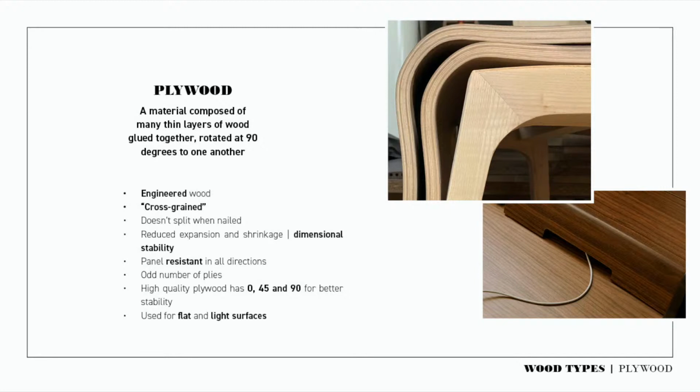Another wood that we can consider is plywood. What is plywood? Plywood is usually used for core panels, like flat surfaces or even curved surfaces, that then are covered with veneer. We will see in a few minutes what a veneer is. Plywood is a material composed of many thin layers of wood, all glued together, rotated at 90 degrees to one another. It is an engineered wood that has this cross-grained effect, basically with these thin layers of solid wood.